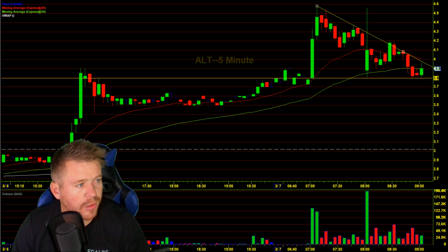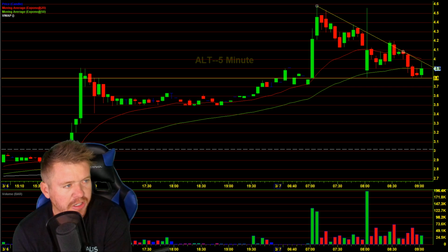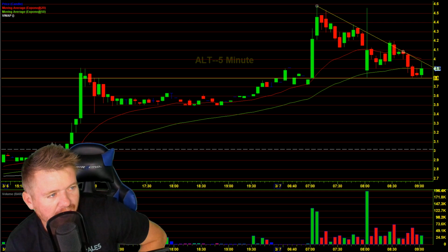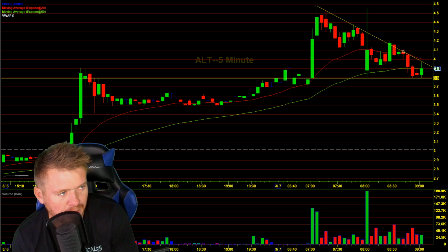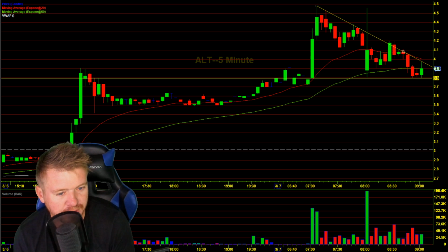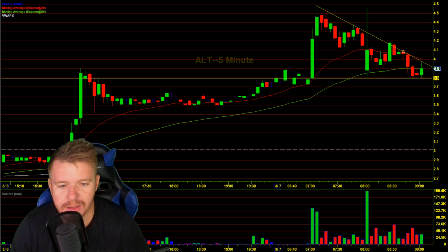Maybe it's starting to pull a BPTH type move. But on the Gapper scanner, it's showing 8.3 million shares float on ALT, so a little bit large. It's funny that we would even say an 8 million share float is large, but when you've got a stock like BPTH with 300,000 shares, that's a lot more shares. So we'll see what happens. ALT, let's see if it can push back above $4. This might be some action later on.